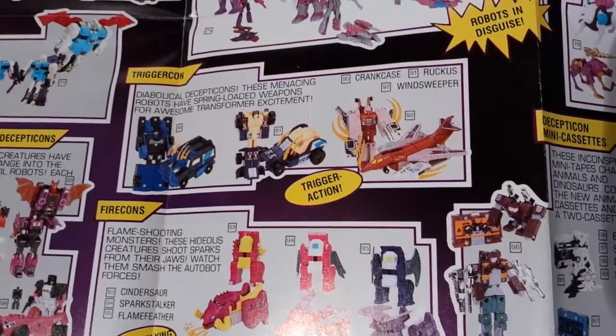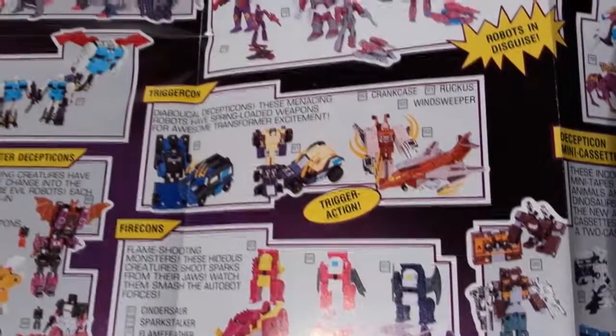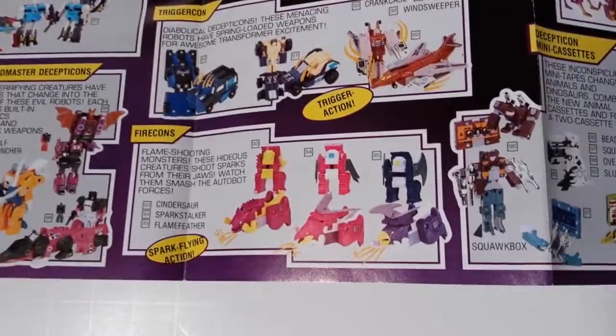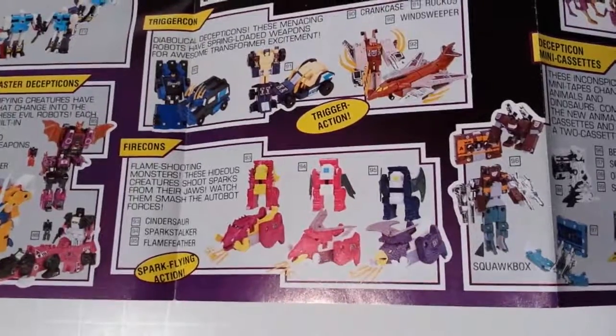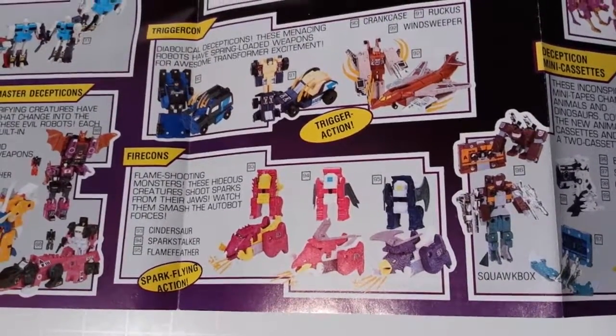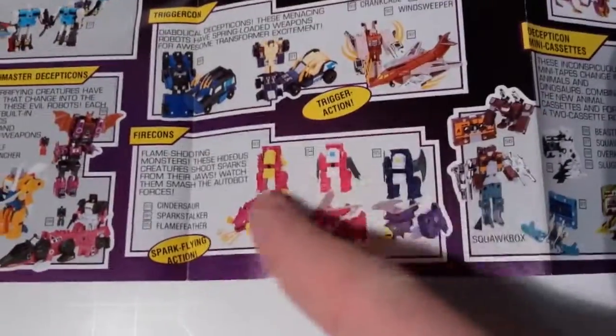These guys, Windsweeper, yeah, he was used. These guys were used in the last BotCon set, I think. I mean, for this year, for 2016. Firecons, that's what I was thinking of. I was thinking of the Sparkabots. This guy here, he reminded me. I thought he was an Autobot. That's why. I'm not crazy.